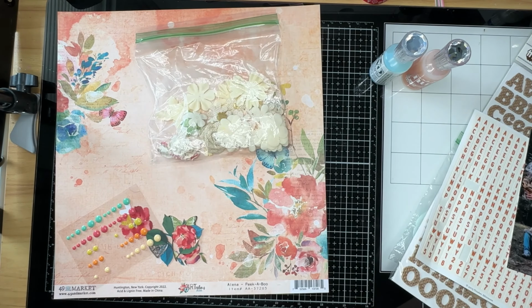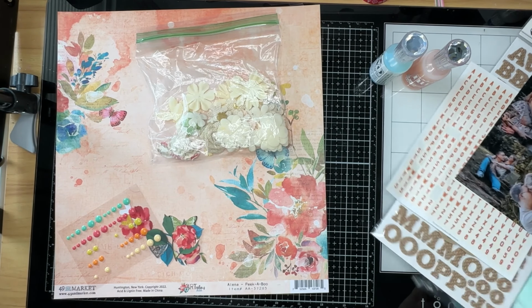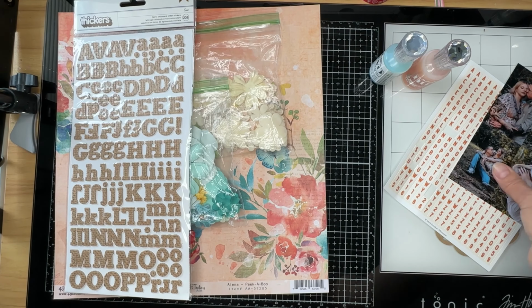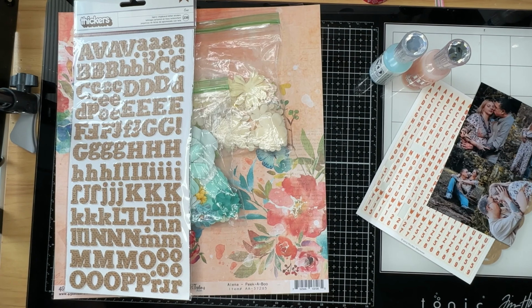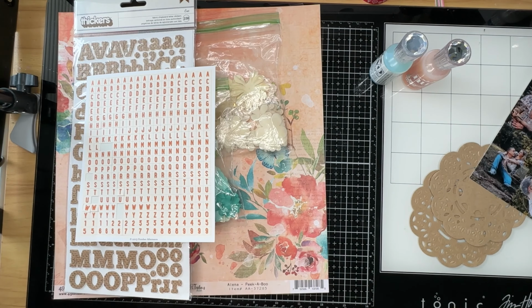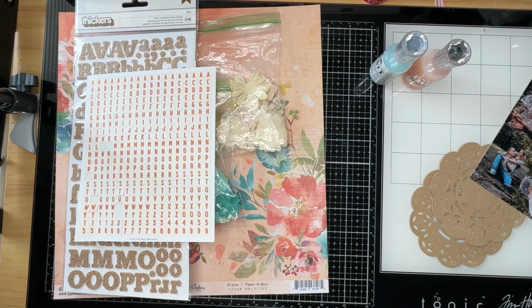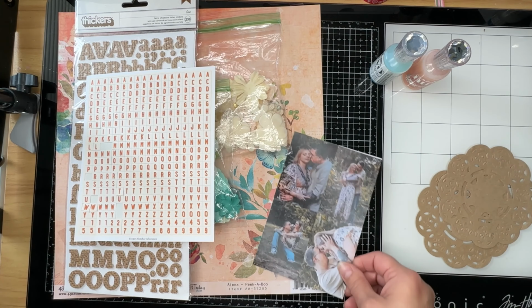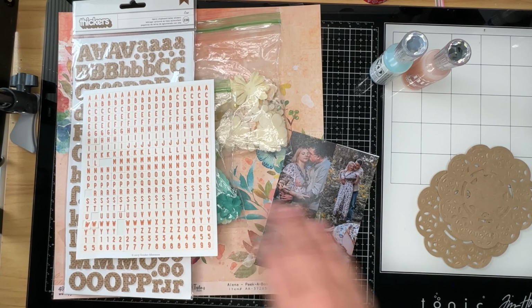I pulled in some flowers from my kit. Some letters from my kit. And because my challenge for challenge number 2 is to create a title with a quote, or use a quote for your title is a better way to say it, I brought in some smaller letters. So I will probably use one large word from the letters, and then the smaller letters to create the rest of the quote. So those were not actually in my kit, but in my stash.